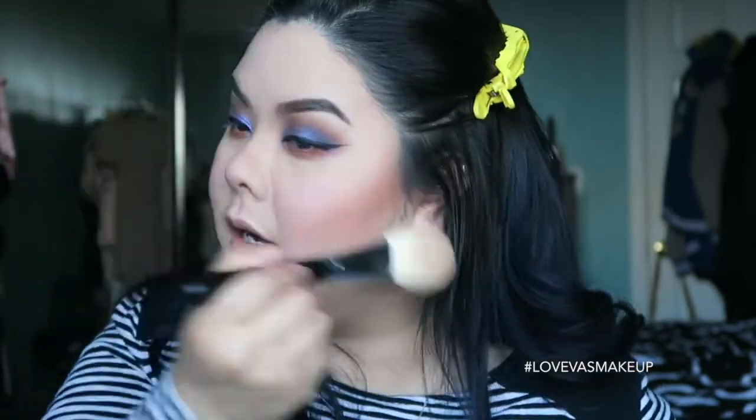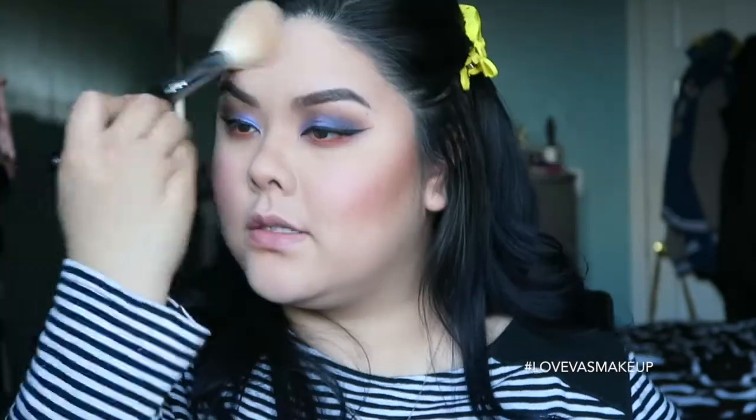Okay, so now I'm just buffing out everything with a foundation powder brush, so it's not so heavy. Highlight, I'll take this OFRA Everglow. This is the one that came out with Nikki Tutorials.